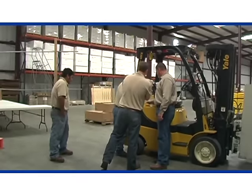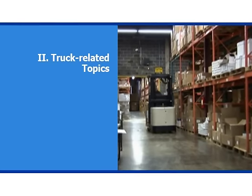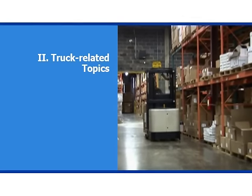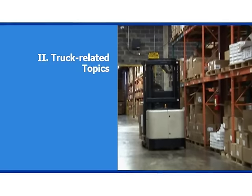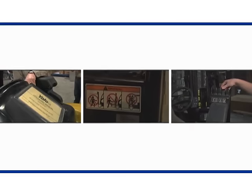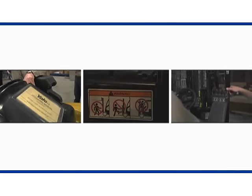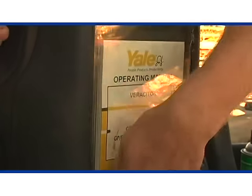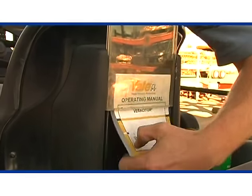So, let's get started. In this section, truck-related topics, we will review topics that pertain specifically to powered industrial trucks. As in other sections, we will discuss general concepts and principles. Operating instructions, warnings, and precautions for your specific type of powered industrial truck will be reviewed during training at your worksite. This information can also be found in the operator's manual for your powered industrial truck.